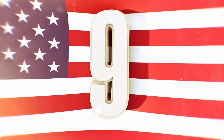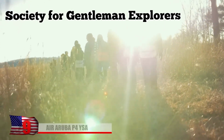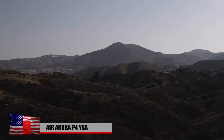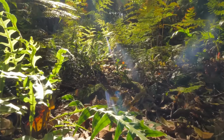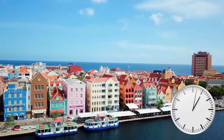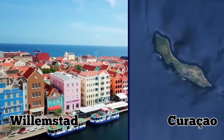Number 9. Air Aruba P4 YSA. Recently, the Society for Gentlemen Explorers discovered ruins of a wrecked plane tucked away in the foothills of the Southern Highlands, near the Jabtiel Salt Flats. It's an Air Aruba P4 YSA aircraft, and it appears as though it was seemingly forgotten in the tropical undergrowth. It's located roughly half an hour away from the beautiful historic city of Willemstad in Curacao.